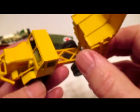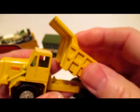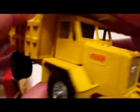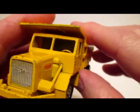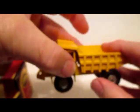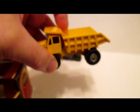Of course, this truck was before Matchbox came out with their Hydra sleeve. With that, you would have been able to position the dumper anywhere you want. It would have stayed there. Nice lines to the model. And I like the steering box and the column coming down from the steering wheel. Nice truck, that one. This one came into the King Size series, I think, in 1961 and lasted until 1967.